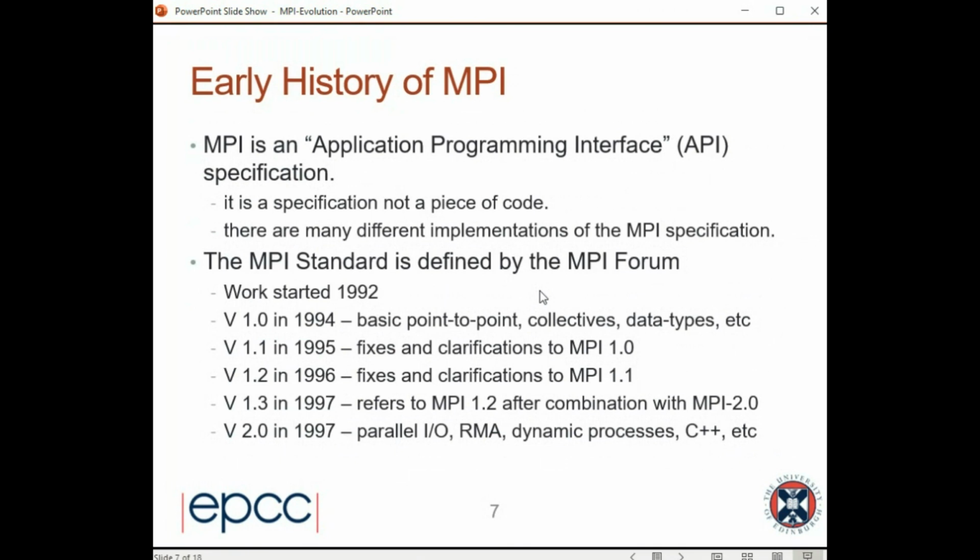Since 1992, basically MPI-1 was finished in 94, and it had all the features of MPI that you probably use. An enormous number of programs written today are still effectively written using MPI as it was defined back in the early to mid 90s. There really wasn't much done, there were just various bug fixes.